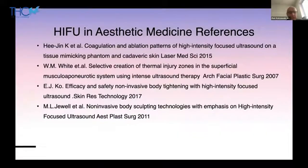So I think that HIFU will have its place in plastic gynecology. Summarizing, of course, further research is necessary. But as we look to the past at lasers and RF, it seems to me that we are working with HIFU in a similar path, and as we see today in our practices, lasers and RF are our everyday devices.